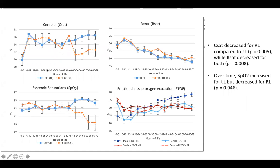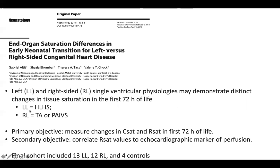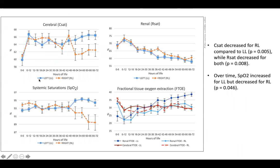So first, we divided them as you remember, the left-sided lesion, the hypoplast, and the right-sided lesion. The left-sided lesions are in blue, and the right-sided lesions are in orange. And you can see that the renal sat has a drop as you go along the time, on average over the course of 72 hours. This is really thought to be secondary to the PVRs dropping and more blood flow going through the PDA to the lungs because of this shift in SVR and PVR. So your renal sat probably drops because physiologically there might be a steal effect on the organ perfusion to the kidneys.